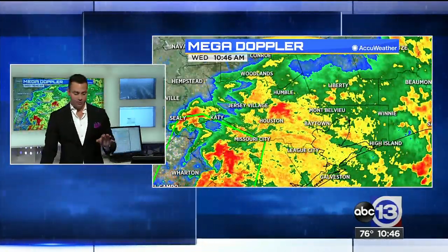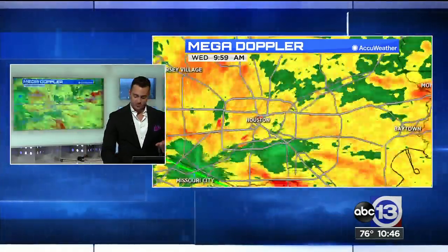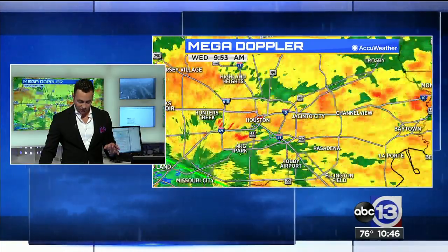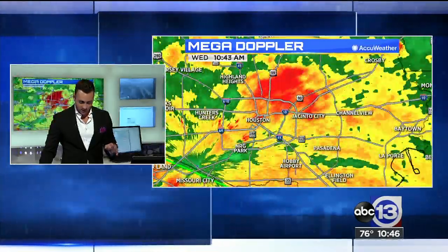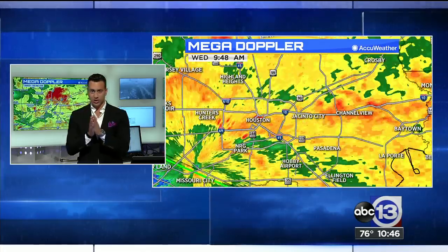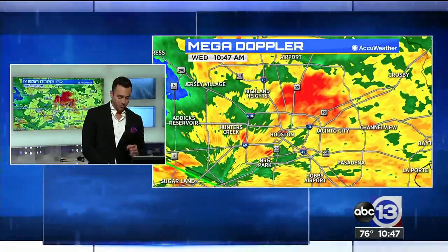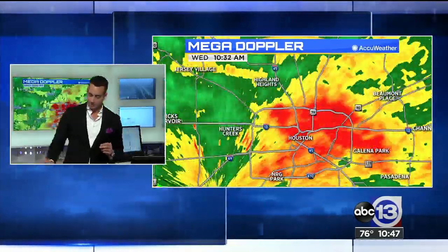Again, I want to read over some of those totals again. Let's zoom in down towards the metro. I'm going to take the Harris County flood warning system. We're going to zoom in on the latest rainfall totals. Again, Buffalo Bayou right near Shepherd, that intersection that gets busy right near Allen Parkway, just about 2.7 inches of rain now for that spot.